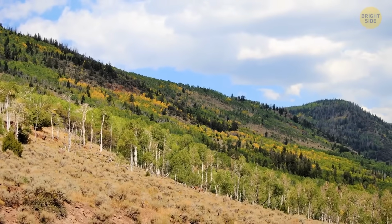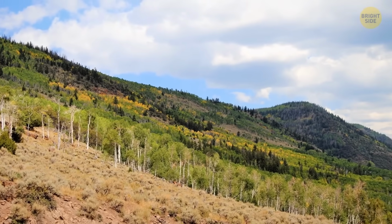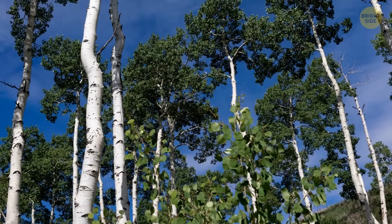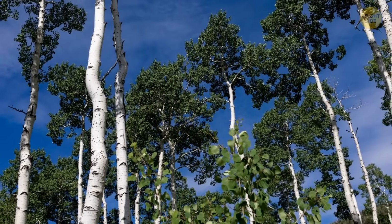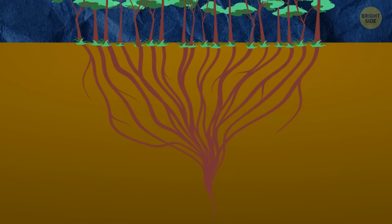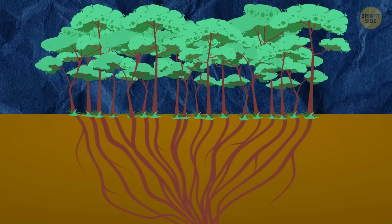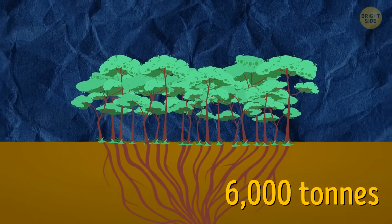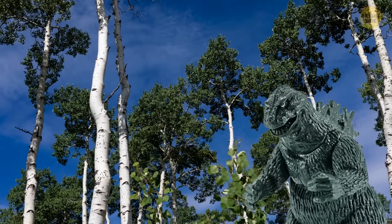If we're not just looking for height, we can take a peek at other massive organisms on our home planet, such as Pando. This is a male aspen forest in Utah that covers 107 acres and is basically one giant organism. It weighs almost 6,000 tons and is one of the biggest organisms on Earth. Perfect salad bowl for Godzilla.